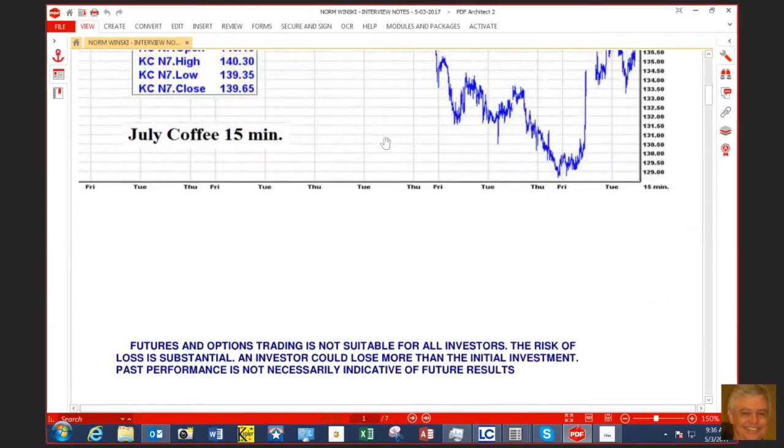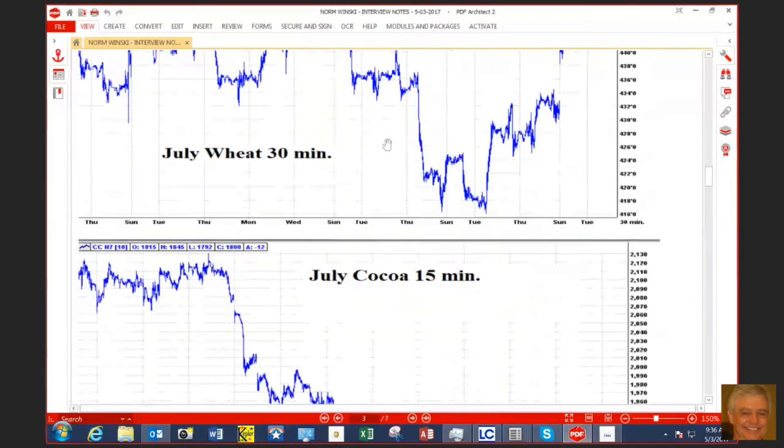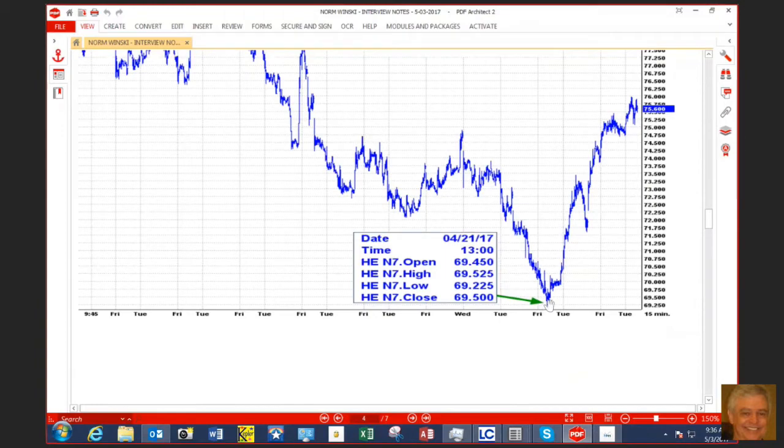All right. Anyway, our next point was, let's see, moving ahead here now. There's your wheat. We talked about the cocoa. Oh, here's your hogs. And again, I mentioned hogs was a Pluto thing, and the hogs were about a day late getting to the trough.